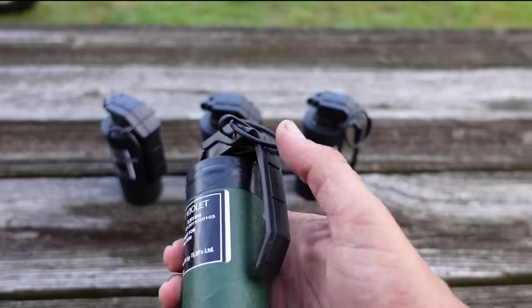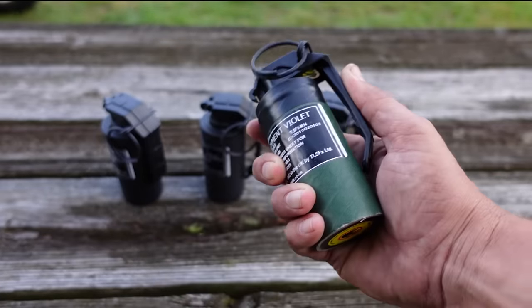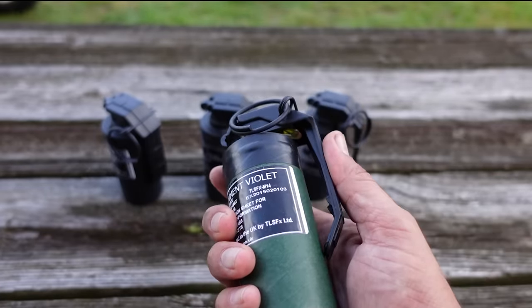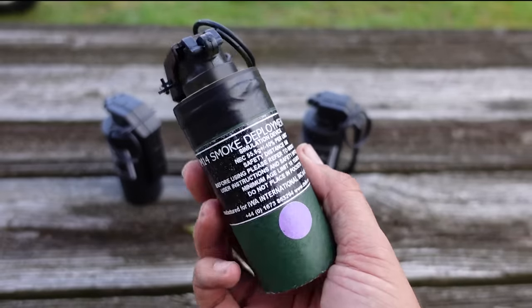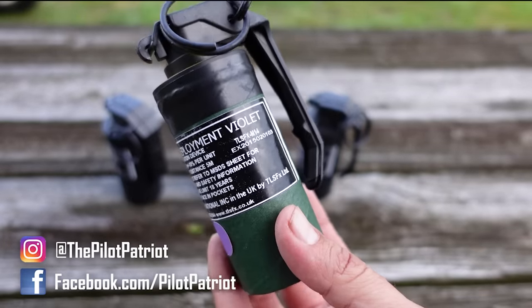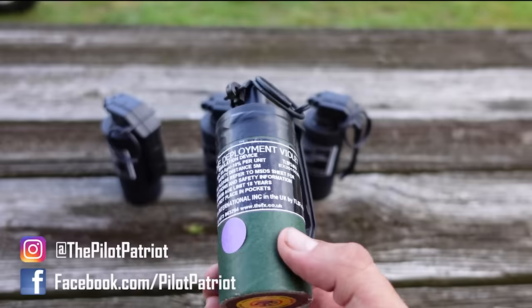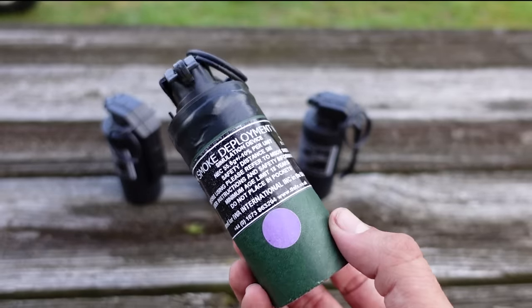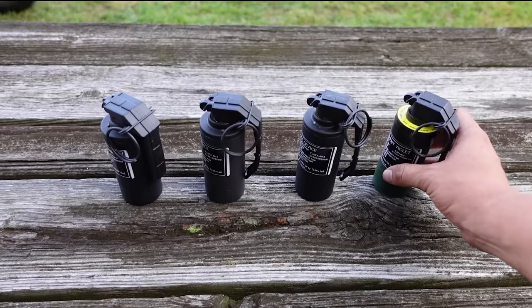So what's going to happen, once you pull this pin, you're going to hold down that spoon, and when you throw it, you let go of that spoon, and that's going to trigger the ignition. Then you're going to have 2.5 seconds before it starts. They do advertise a smoke emission time of around 45 to 55 seconds, so that is very respectable. It is supposed to be a nice large cloud of dense smoke, and we will definitely test that out for you guys in just a minute.